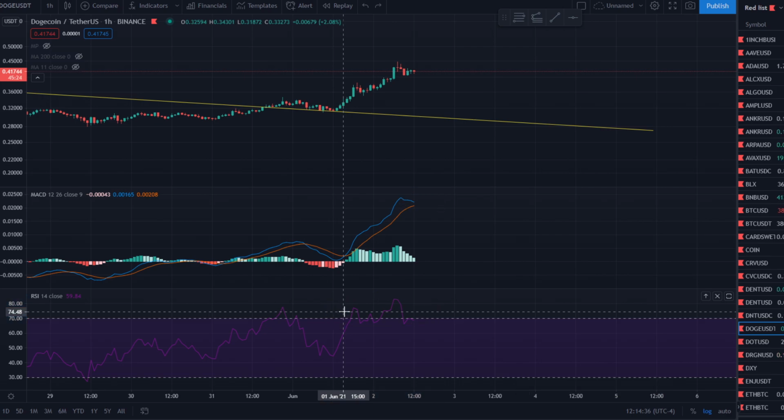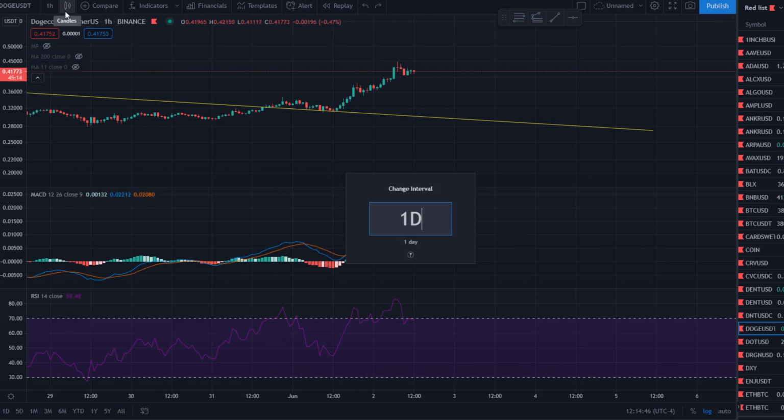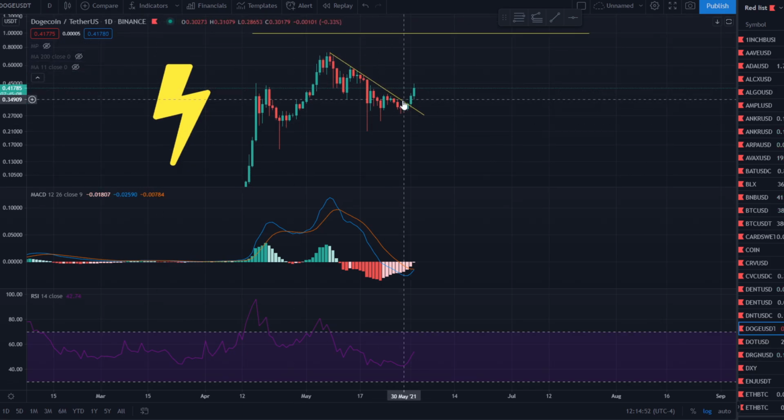So I would definitely want to see that in order for us to see that next leg up later today or tomorrow, when it actually does list on Coinbase. So what do you guys think about that? Are you guys bullish on Doge? We may see a good buying opportunity in the next maybe 6 to 12 hours, but nonetheless, we are breaking out. That's looking good.